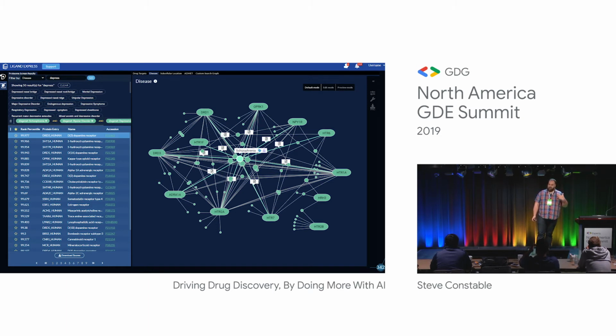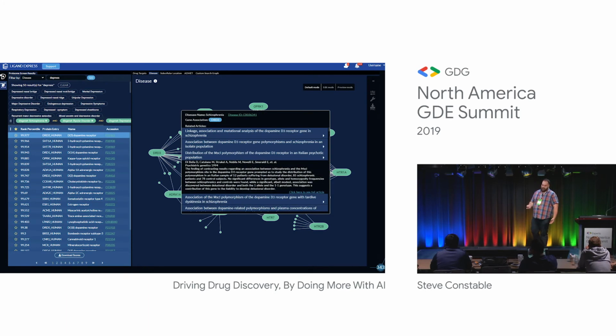And each of these links is not just proposed by us. You can actually click in and it's backed by scientific literature. So we can put the power in the hands of the scientists to decide whether or not they believe that link is true or not, which is very important. We're empowering scientists, not replacing them.